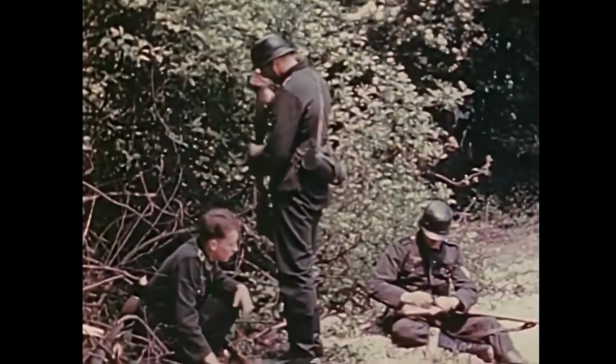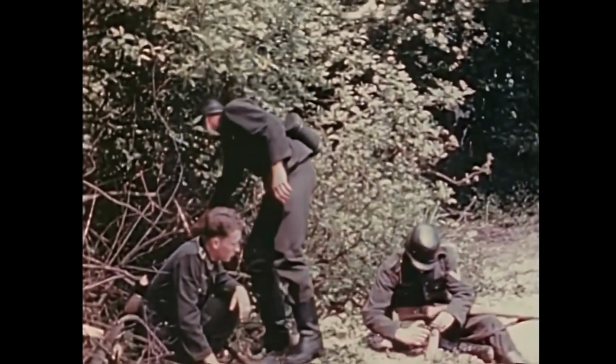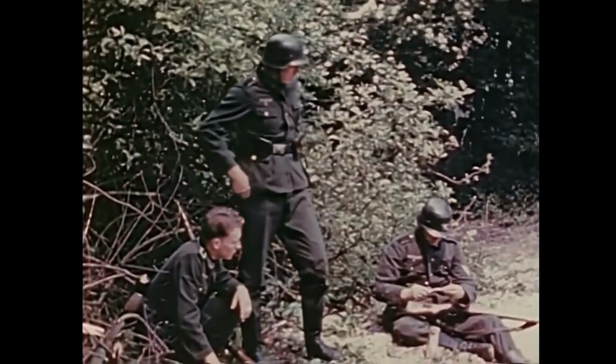Generally speaking, but with a few exceptions which we will take up separately, all ranks of German ground troops in the field will wear the basic gray-green uniform that is shown here.